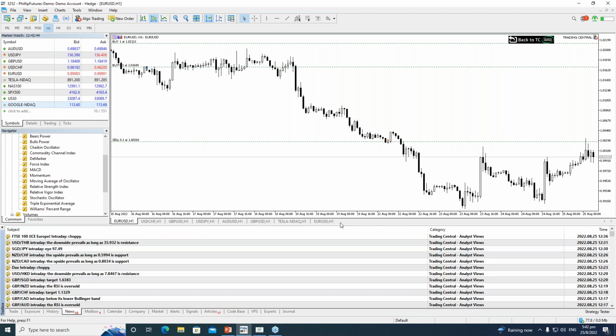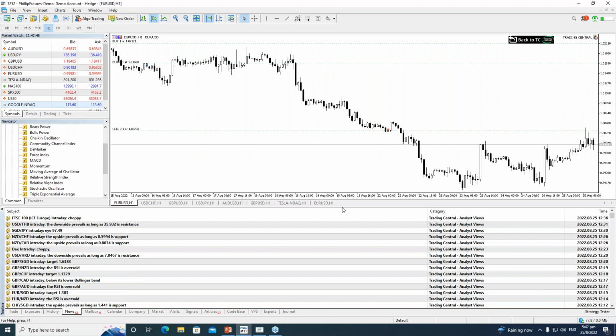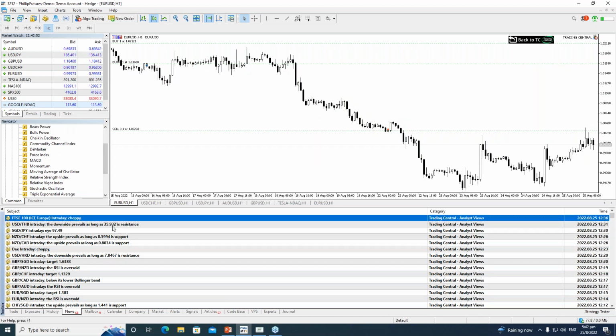So the news panel over here is populated with up-to-date push news. So it is not on a pull basis. Each time there is an update, it will give you the latest headline over here. So there are a few reputable providers that are part of our network. So FX Street is one of them, giving up-to-date Forex news. And then you also have Trading Central, right? So Trading Central coverage is slightly wider. You do have indices, commodities, so on and so forth.